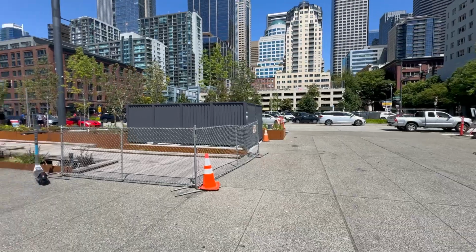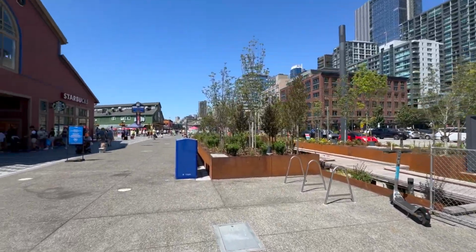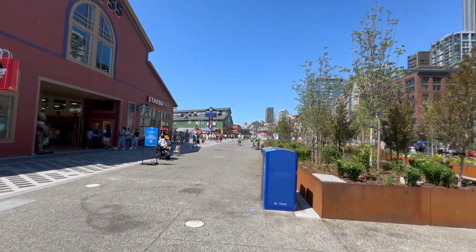Now I'm going to point the camera the other way and talk you through some of the great parts of this core of the waterfront as we move from south to north here, right along the water in Seattle. You see there's lots of nice wide walkways. That wasn't always the case down here. It really was right up against the road.